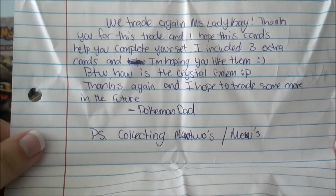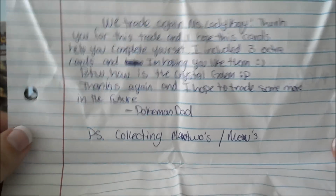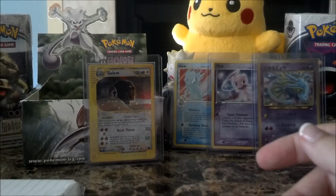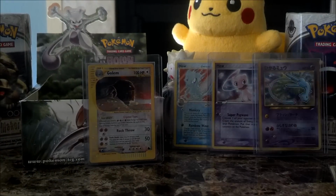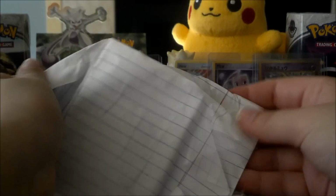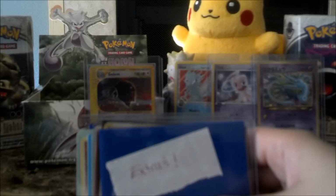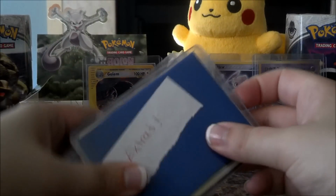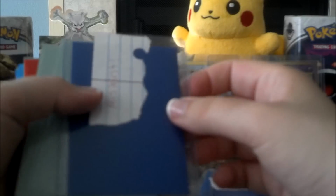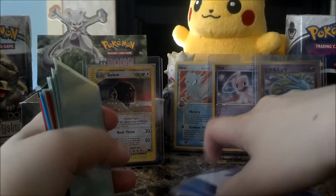PokemonDad, P.S. collecting Mewtwo's and Mews. So he is trading for Mewtwo's and Mews. I did have a few I could trade him, so that's what we did. And let me open this little package here. So I think we traded for a bunch of reverses from Supreme Victors, so I'll leave those for later. And this one says misprint, so I'll leave that for last too.